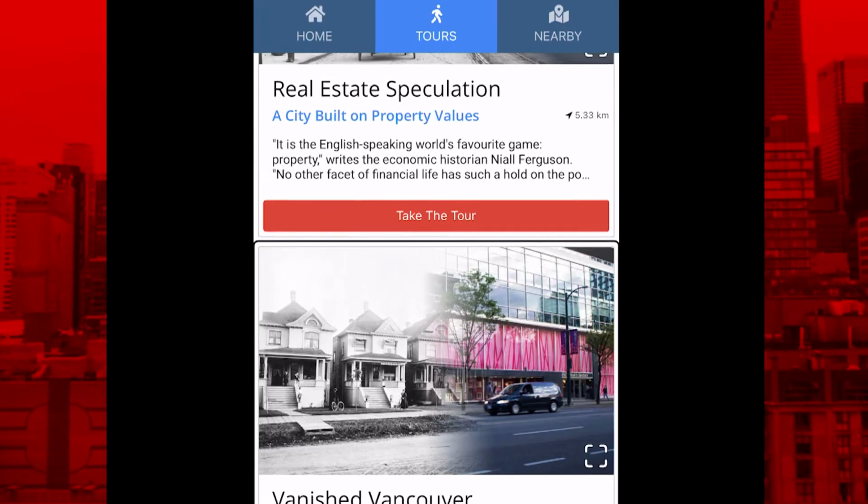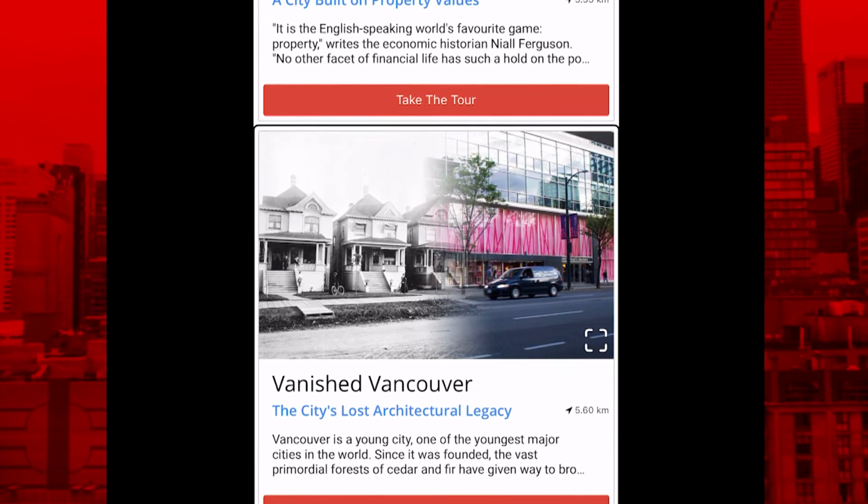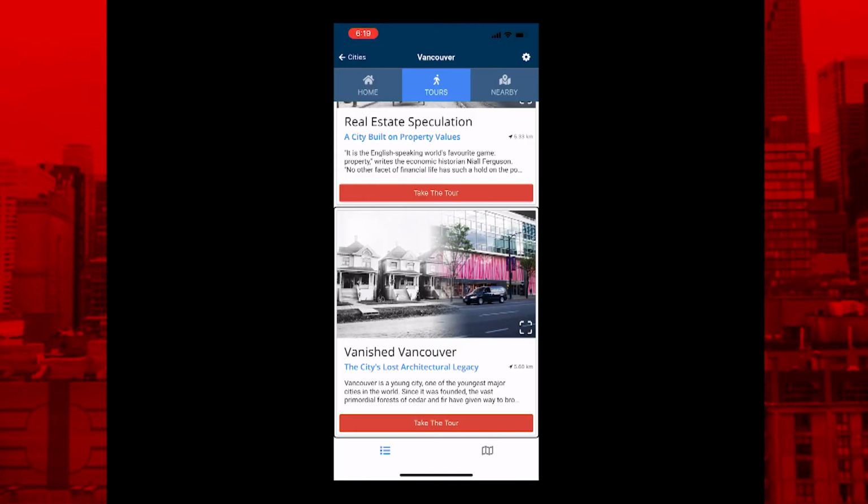Vancouver is continuously remaking itself. Buildings are demolished every day and new ones erected in their place. They are usually taller and bigger, but not necessarily better.